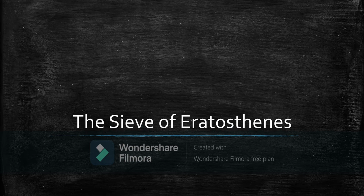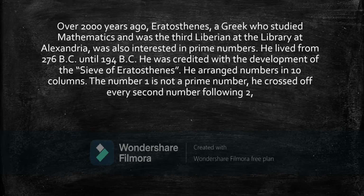The Sieve of Eratosthenes. Over 2,000 years ago, Eratosthenes, a Greek who studied mathematics and was the third librarian at the library at Alexandria, was also interested in prime numbers. So itong si Eratosthenes nagkaroon ng interest in prime numbers. He lived from 276 before Christ until 194 before Christ. He was credited with the development of the Sieve of Eratosthenes.